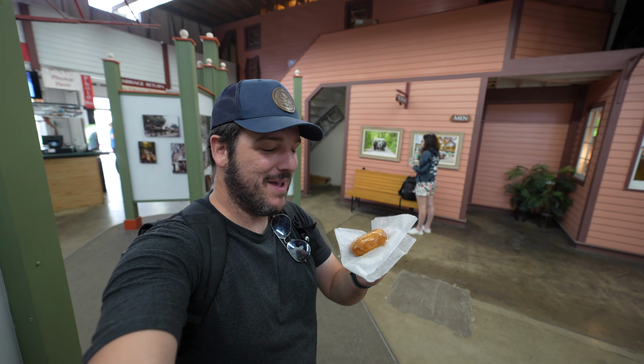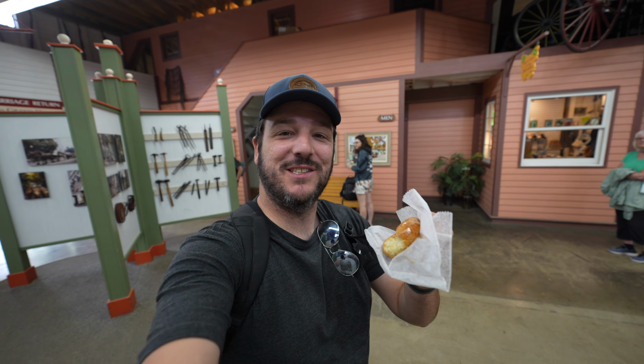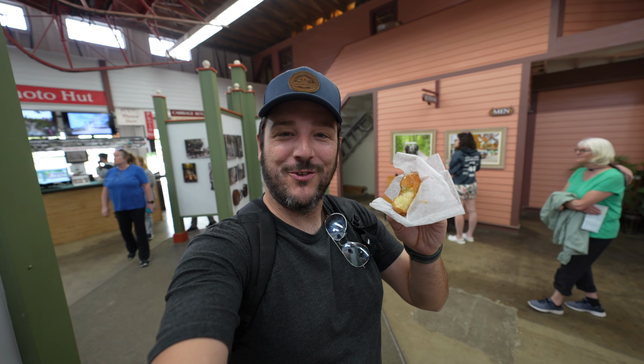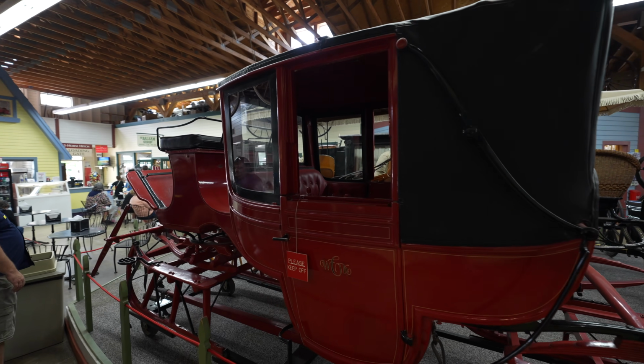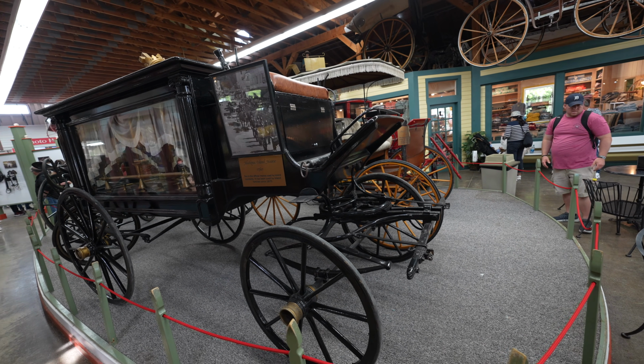All right, my turn. I got the maple. Melt in your mouth. Perfect frosting consistency. Right amount of maple. I'd pay $5 for that donut. Yeah, it's very good. If you're interested in Mackinac's history with carriages and to see some old carriages yourself, then the Surrey Hills Museum is worth walking around in, and it's free.